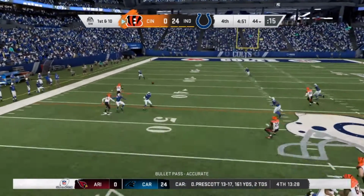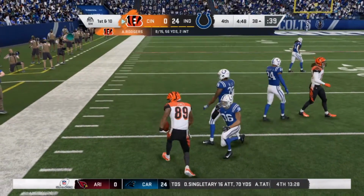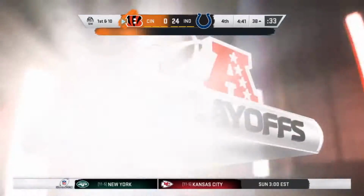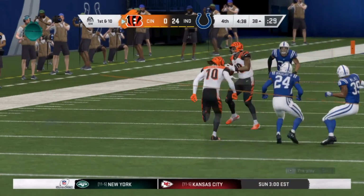On 1st and 10, here's Rodgers. He'll get this one complete to Zay Jones. And they'll get him down as he's inside the 40. 18 yards on that one, and the Bengals are moving. First down. You cannot write these guys off just yet, not with a quarterback like that under center.